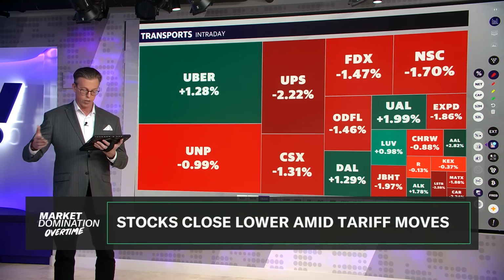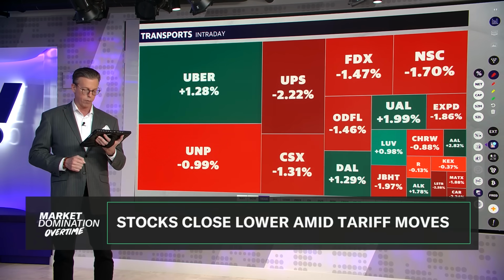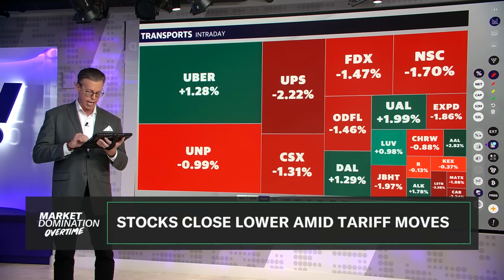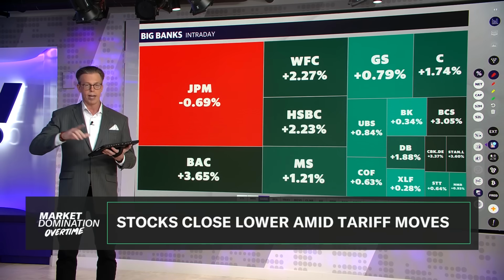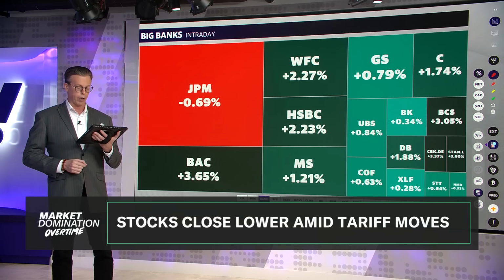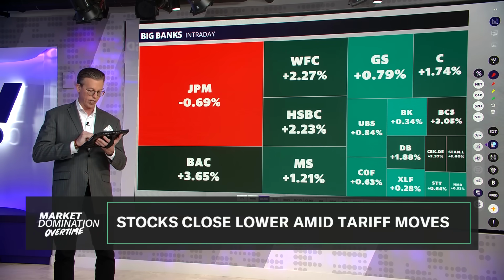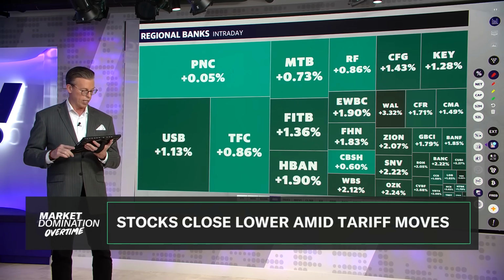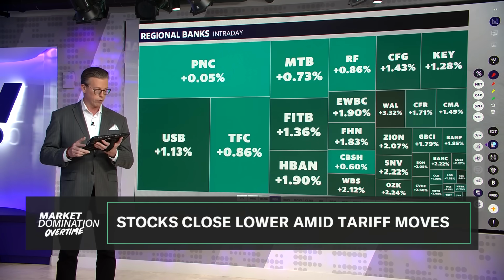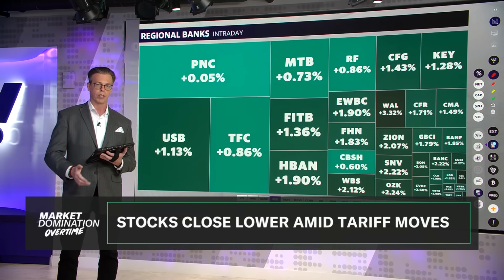United Airlines, which is dropping earnings right about now, is up 2%. Delta Airlines up 1%. American up almost 3%. And let's get a check on the banking sector one more time. JP Morgan down 0.7%. Everything else in this screen in the green. Barclays up 3%. Wells Fargo up 2%. Bank of America up 3.5%. Finally, regional banks seeing a lot of green here as well. PNC in the upper left, the biggest one, just barely in the green, but USB up 1%, and Truist up 86 basis points. Back to you, Josh.